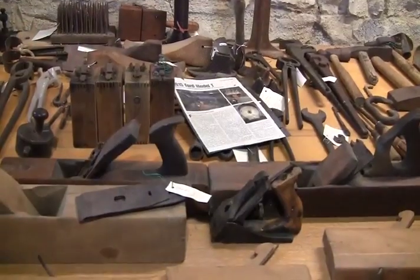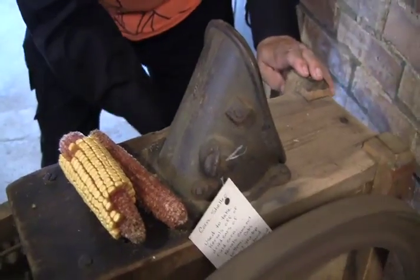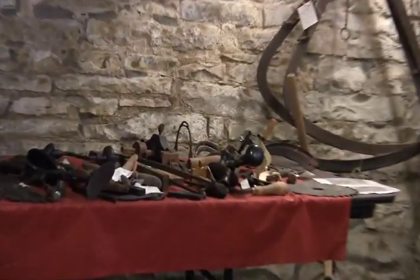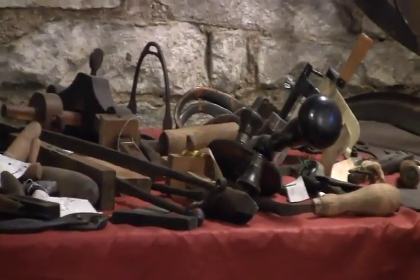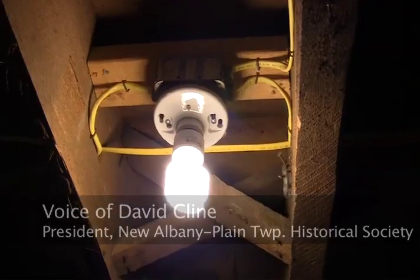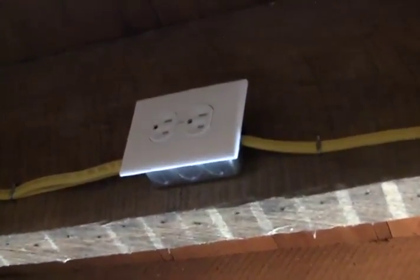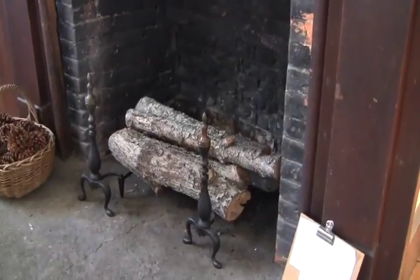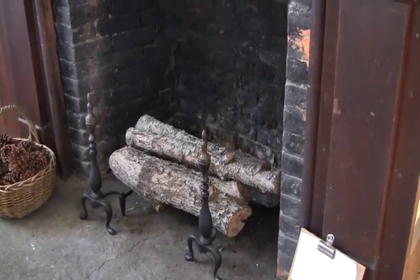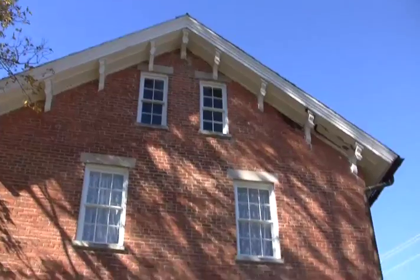From our grant 3 years ago, we were able to collect and clean up all of these tools, display them, and get information about them to share with the children who come through. There was only one light bulb in this room and we added 3. And electric outlets in every room in the basement, which you can see right here, because there was not much electricity down here. We had to run extension cords all the way behind the furnace, things like that.